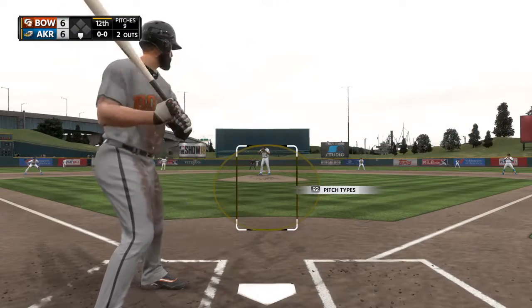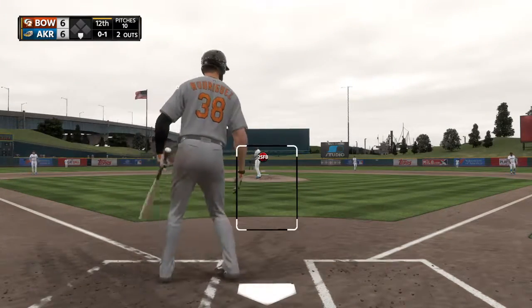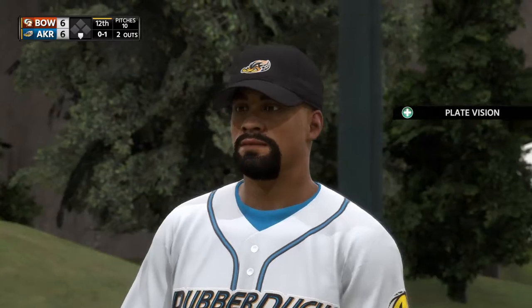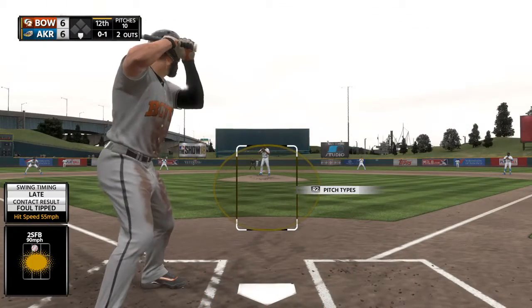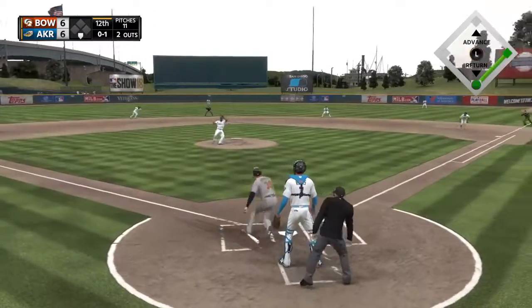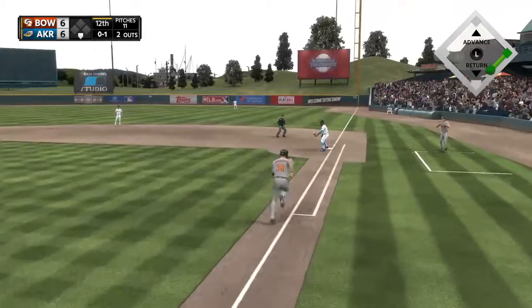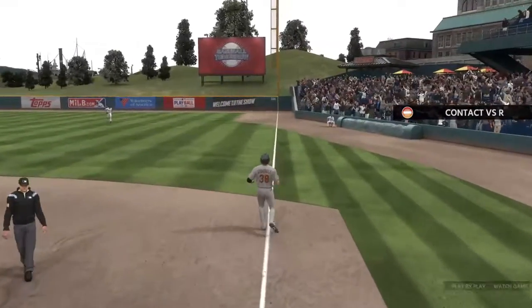Stepping into the box, Matthew Rodriguez. He singled his last time up. Zarate features one of the biggest yackers in the game. Curveball's got a ton of movement. Come on. Fastball right back to the mound. And he'll flip it onto first, and with it, that ends the inning.